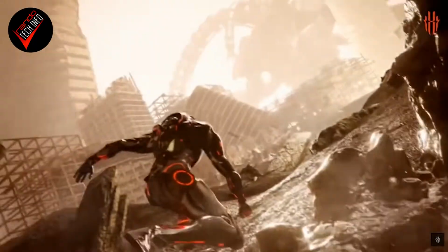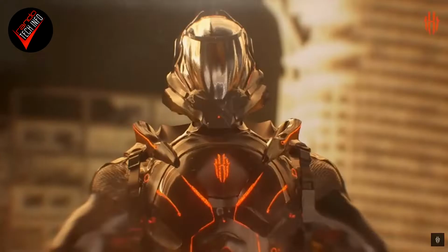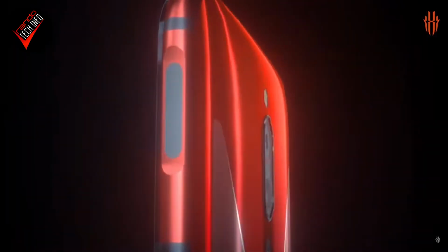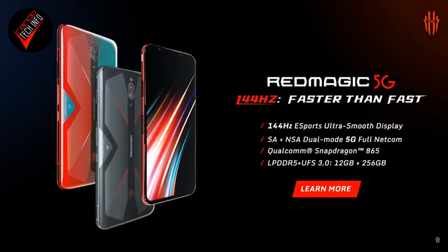Pretend all the same things I just said about the Black Shark 3, I'm now saying about the Nubia Red Magic 5G, except you will have to settle for capacitive triggers instead of the mechanical ones found on the Black Shark 3 Pro. But in its place, you gain an industry-leading 144 Hz refresh rate. Will you be able to tell the difference? Who cares? It's still cool.